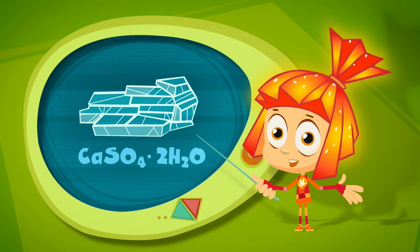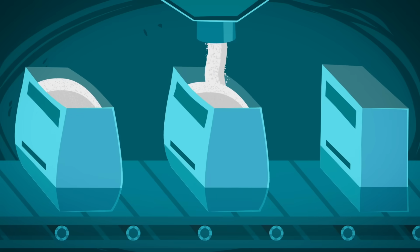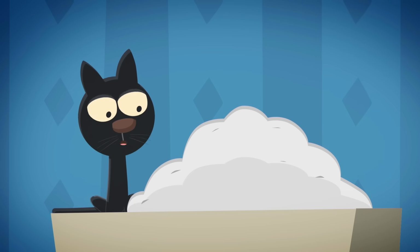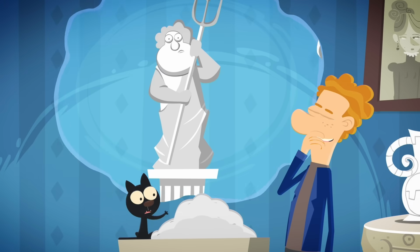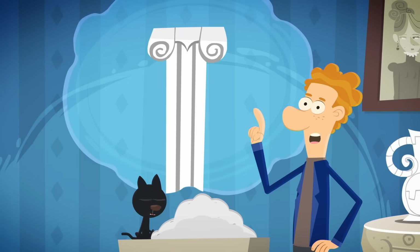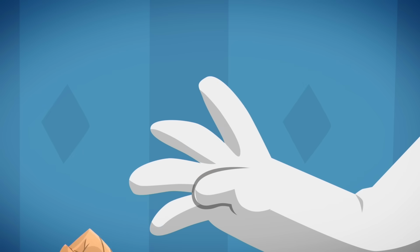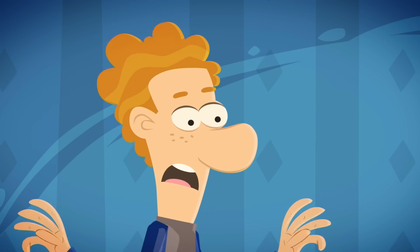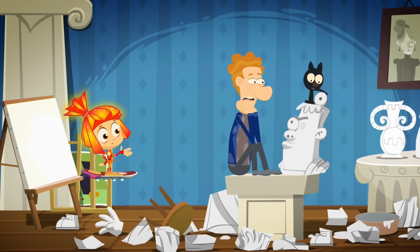Plaster is made out of gypsum, a mineral mined in the mountains. It's turned into powder at factories. If you mix this powder with water, you'll get a dough-like mass called plaster. You can sculpt anything you want out of it. For instance, a statue or a column. The most important thing is to finish shaping the object before it hardens. Once it's hard, plaster is quite strong, although not as strong as stone, so it's better not to drop things made out of plaster.